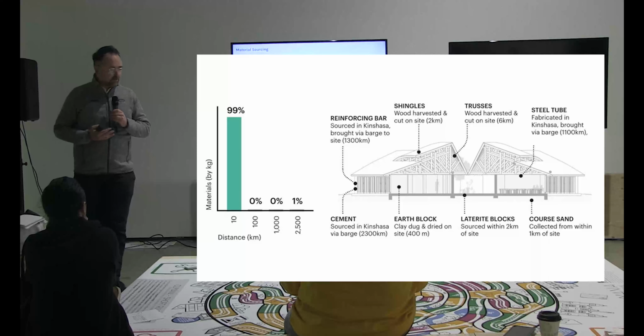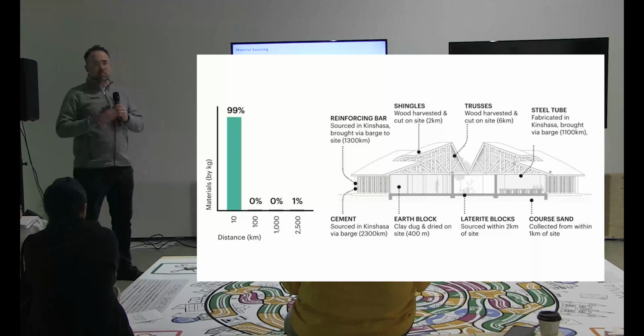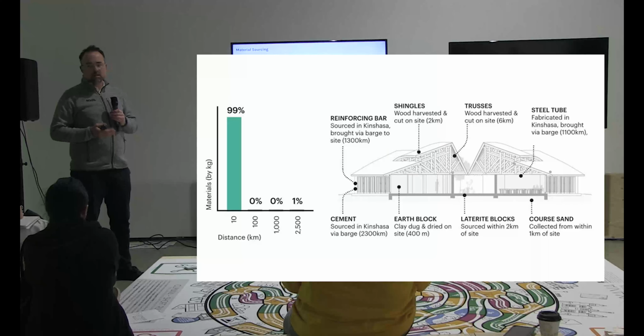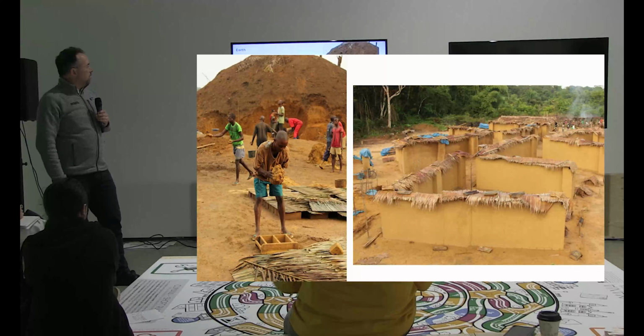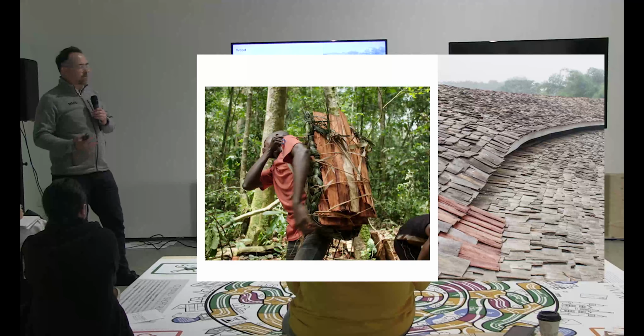And this is when the kind of hyper-locality of this project came in. We sourced the bulk of the weight of this building from within 10 kilometers, to think about weight again as a measure, and used things like the earth from the termite mounds immediately on site, using woods from the surrounds.